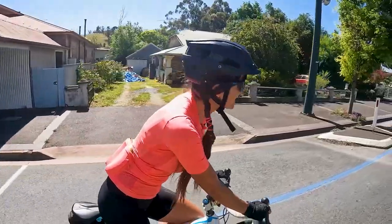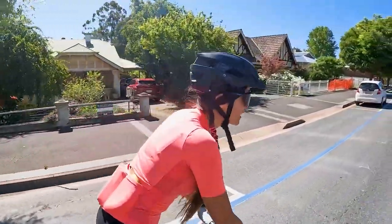Gumeracha. That big rocking horse. It's really cool. It should be open and hopefully we can still climb inside it.